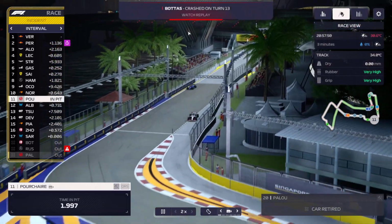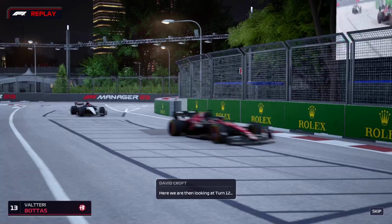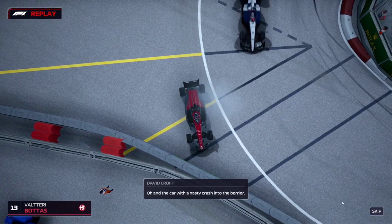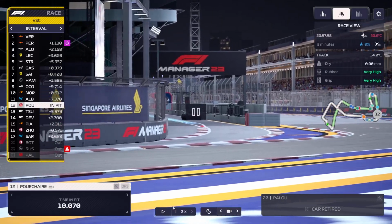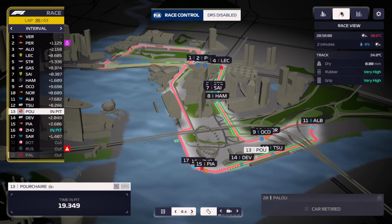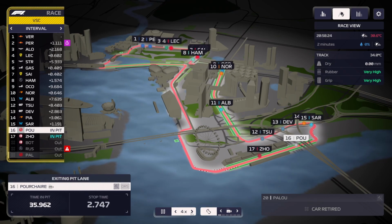There's a yellow flag now. Bottas. Here we are then looking at turn 12. The same thing that Sargent did? Oh, and the car with a nasty crash into the barrier. Damn. Alright. Hopefully we can just pit here. It's a free pit stop.